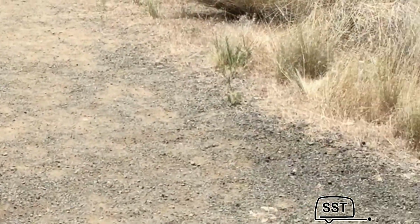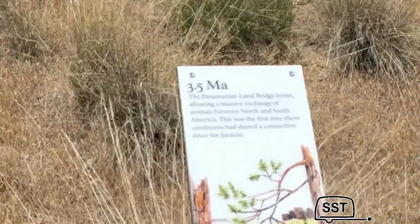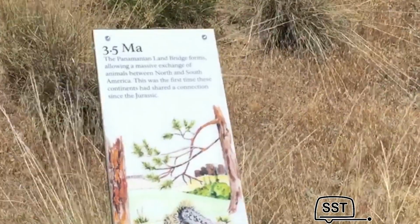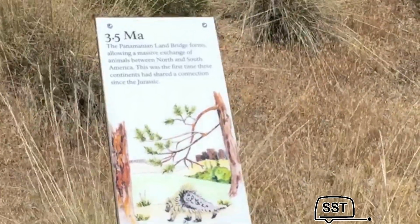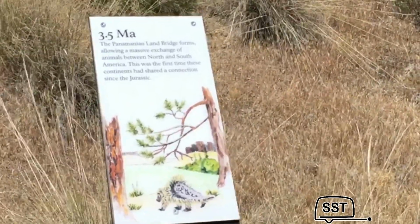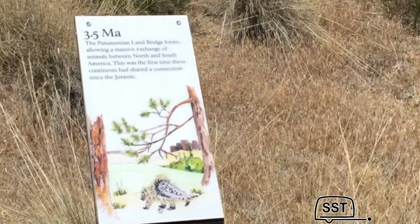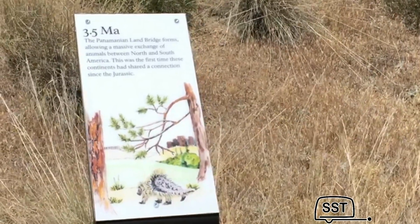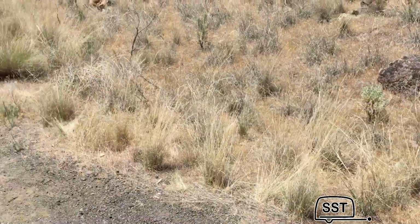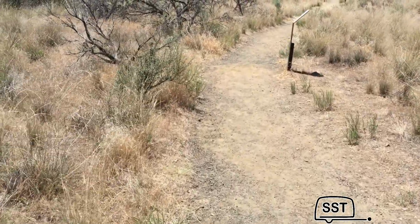And here's another signage that says, looks like we are at 3.5 million. The MA is some scientific term. Yeah. It says that 3.5 million years ago, the Panamanian land bridge forms, allowing a massive exchange of animals between North and South America. Cool. Looks like a big porcupine. First time these continents had shared a connection since the Jurassic. Cool. Okay. Looks like about another 20 feet. There's another sign. So here we go, moving once again back through time.